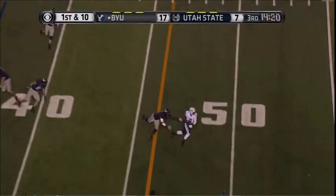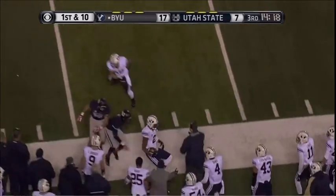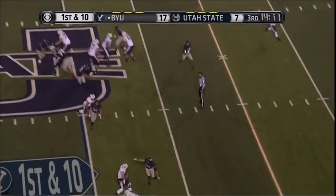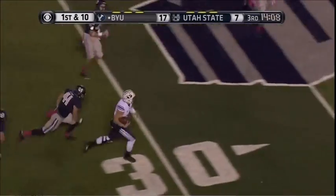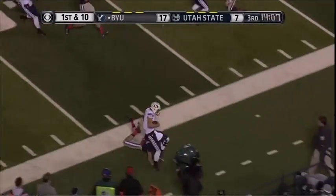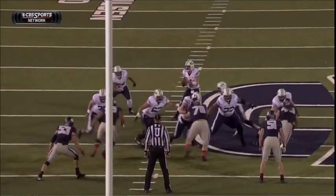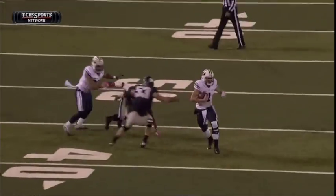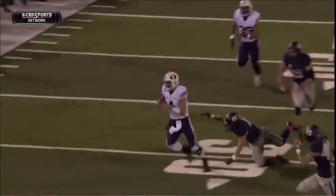Hill wants to go back to the air, and this one is caught by Hoffman. His hamstring kept him out of the season opener against Virginia. There's a 20-yard gain by Hoffman, and now Taysom Hill off to the races, and he gets it up through the air. But number 53, Zach Vigil, keep your eye on him. He's got the angle right there, but that's what Taysom Hill does so well.